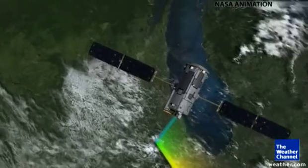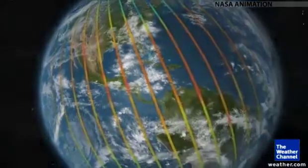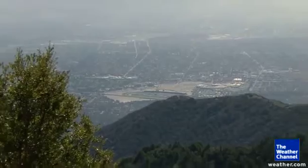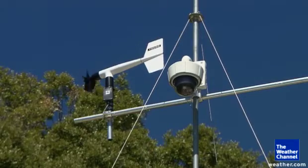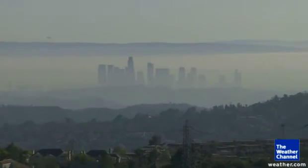These ground-based stations, aircraft labs, and eventually satellites in orbit will all tell the tale of where carbon is coming from and where it's blowing, as our planet's cities ask for more and more power. We don't have basic data right now to say what's increasing and what's decreasing, and are the policies having the intended effect. This station high above Southern California will fill that gap. In Los Angeles, Dave Malkoff, The Weather Channel.